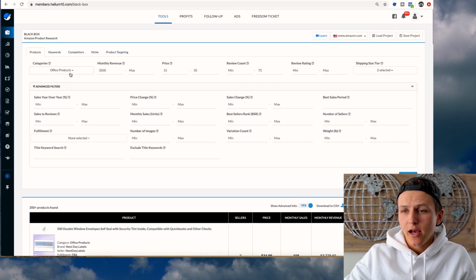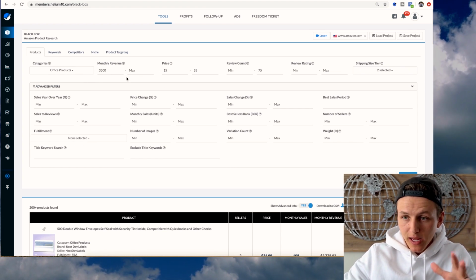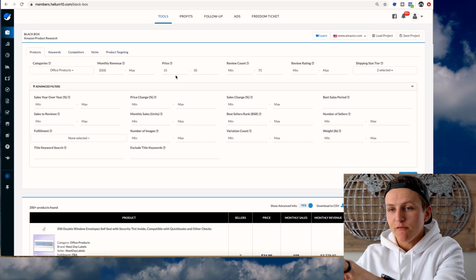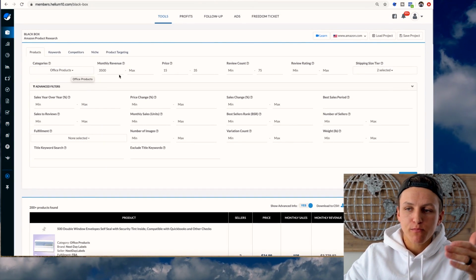But black box is super awesome. You can select the category and enter these different filters, and again, as a disclaimer, don't just do exactly what I'm doing. There's probably other videos you've seen of people using black box. Don't use the same criteria and filters as everyone else. That's the key to product research success, not doing what everyone else is doing. Yes, there are strategies that people are doing, but you need to add your own spin on it. So right here, don't feel the need to just go to the office products category.